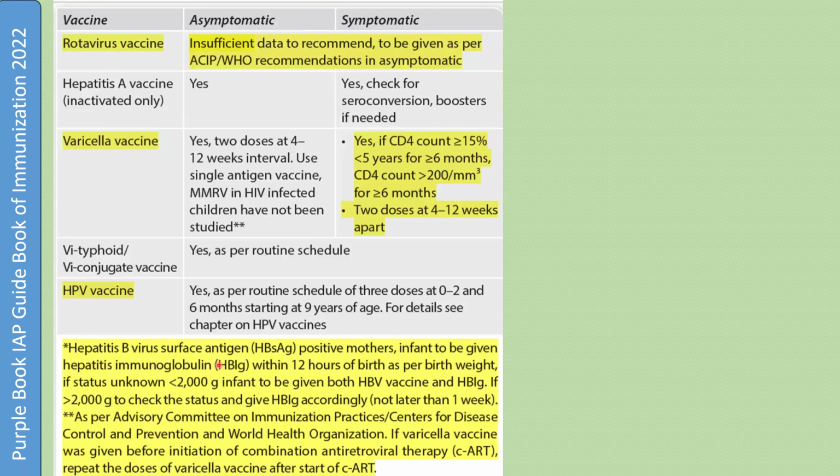In symptomatic, if CD4 count is more than or equal to 15% for less than 5 years, for more than or equal to 6 months. CD4 count should be more than 200 per millimeter cube. 200, isn't it? 200, sir. Yeah. 2 doses at 4 to 12 weeks apart.